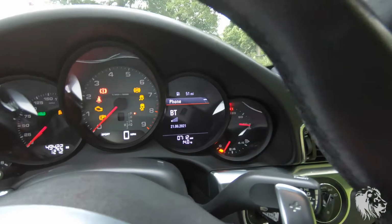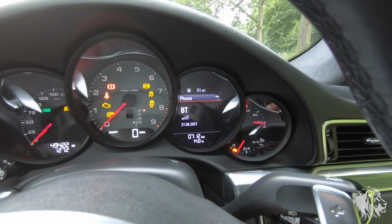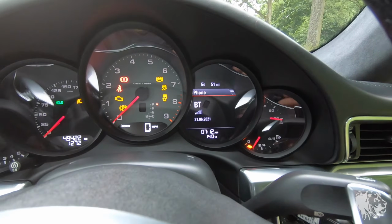I'll just show you that this screen, you can actually change what you view on there. That's actually showing my phone status because this has phone connectivity.